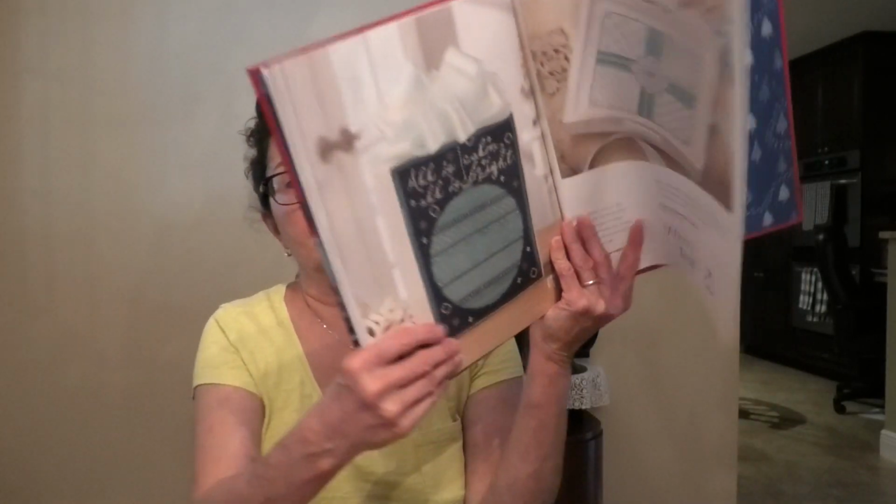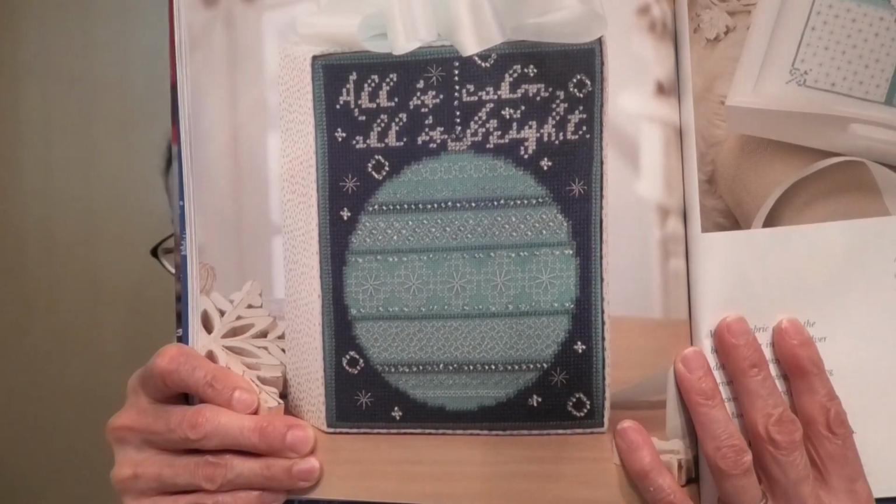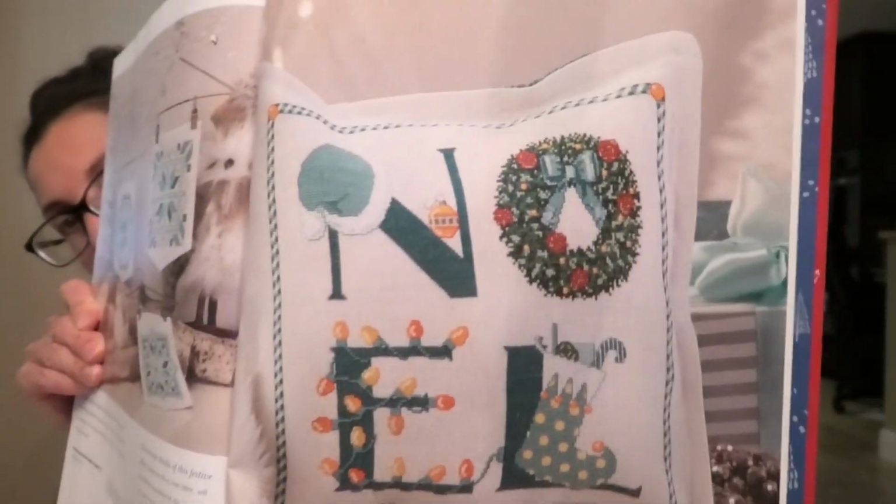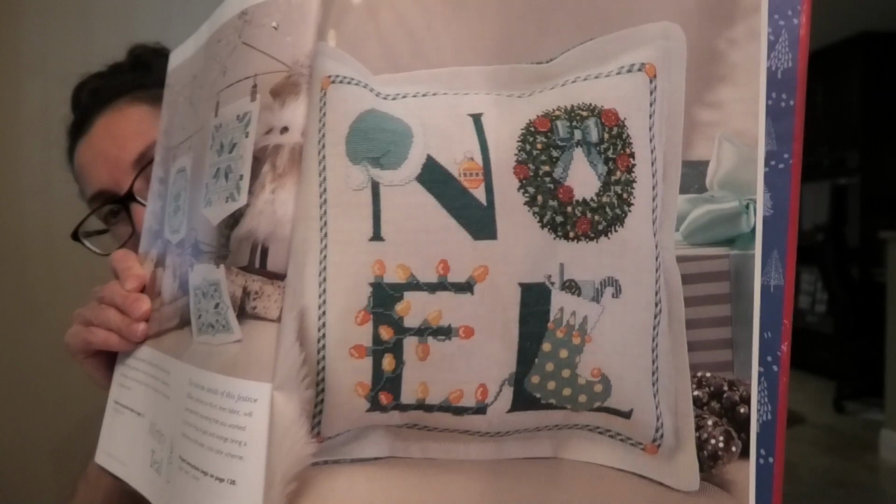Some of this has a lot of backstitching though. I don't like that. Oh. This is All Is Calm, All Is Bright by Dana Bethune. There's some, Julia Lucas made these quilting motifs. And then there's Noel Pillow by Leslie Warren. It's very, very pretty. My God, look at that. Again, what's not to like? So pretty.